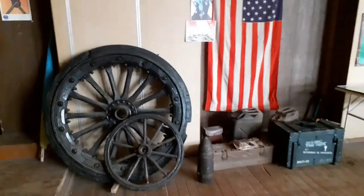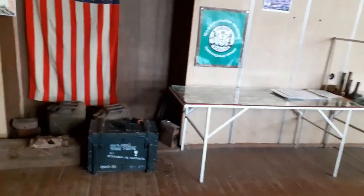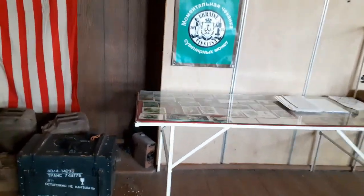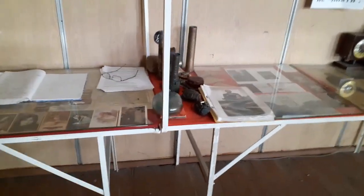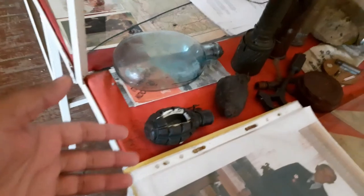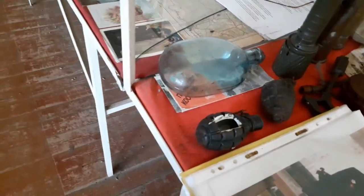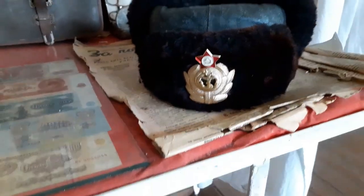Finally, we found a museum, a mix of Americans and Nazis. You can see a lot of things in this museum. Which ones are we using? It's called, I don't remember exactly what it is. This is some kind of sign of an officer's cap.